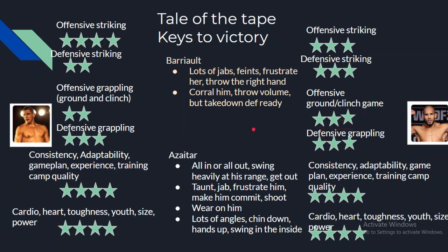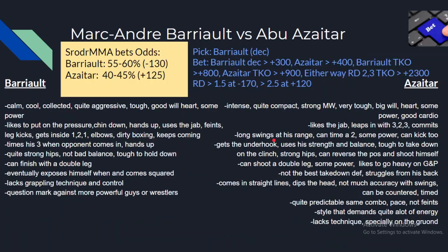I think Barriault at the end is going to walk him down, do more damage, get taken down eventually, at times, but still get back up and keep pushing the pace. That's how I predict this fight is going to go. I'm going Barriault by decision. This would be my odds for the fight. Quite tricky to bet, actually. I was tempted to pass, but either way, I'm going to go with the younger fighter here, Barriault.